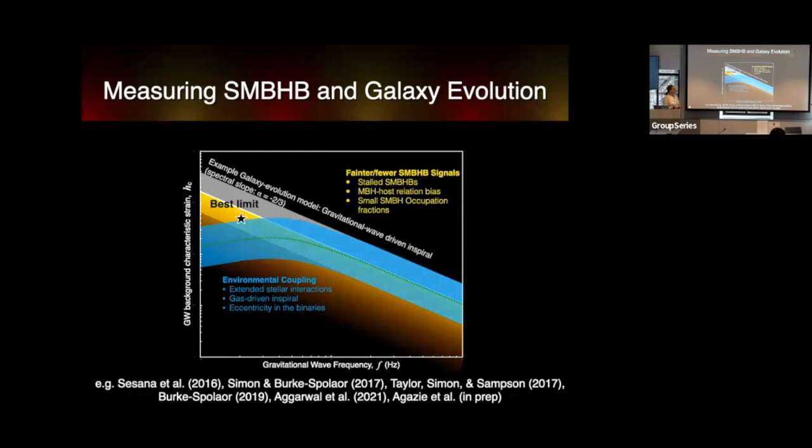And at that point, if we do see turnovers here, this is an effect where we're driving binaries very efficiently through this early phase and not seeing as much signal at this low frequency. So we get effectively a turnover in the spectrum. And this is almost always due to some kind of environmental coupling at that early phase: extended stellar interactions, gas-driven inspiral, eccentricity in the binaries that redistributes the power. And the shape of the spectrum will give you that information.